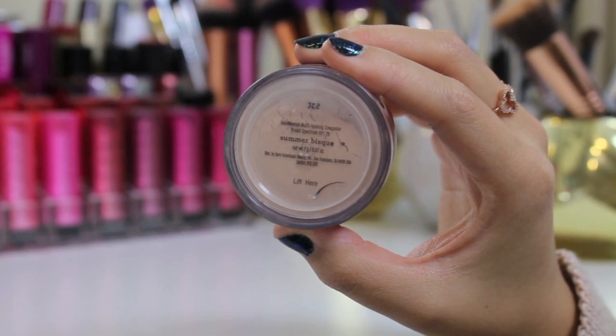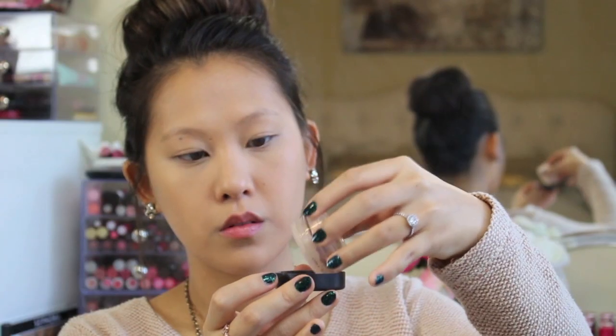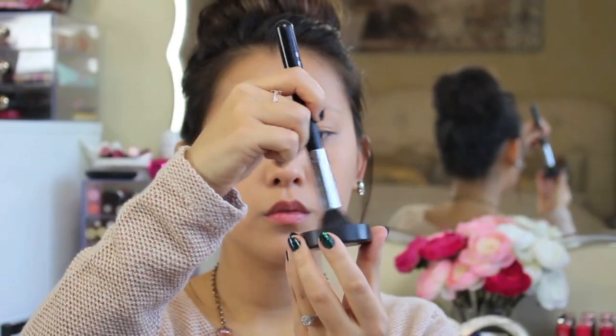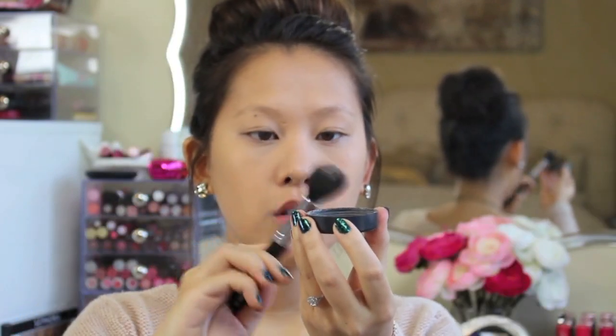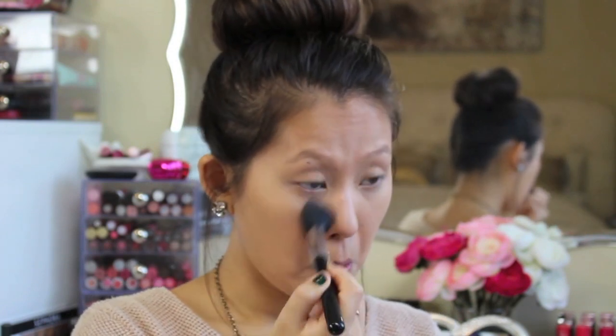Now this next product is seriously a lifesaver. This is the bareMinerals Multitasking Concealer in the shade Summer Bisque. So I just put a little bit into the cap because it's really pigmented, and I pick it up with a Sigma F35 tapered highlighter brush, and I just pop it right onto my under eye circles.